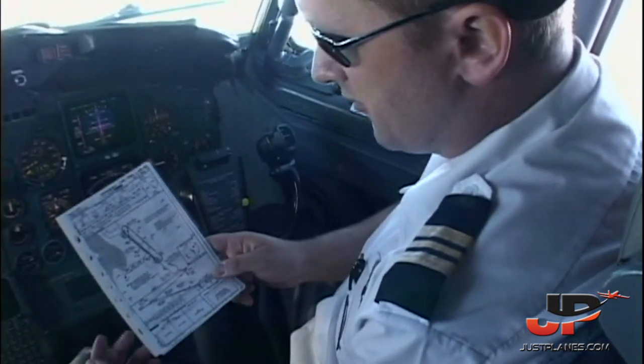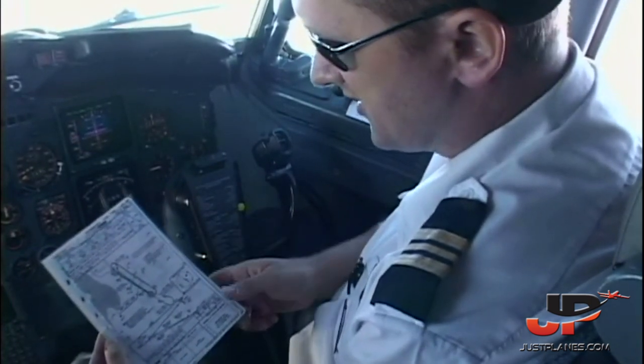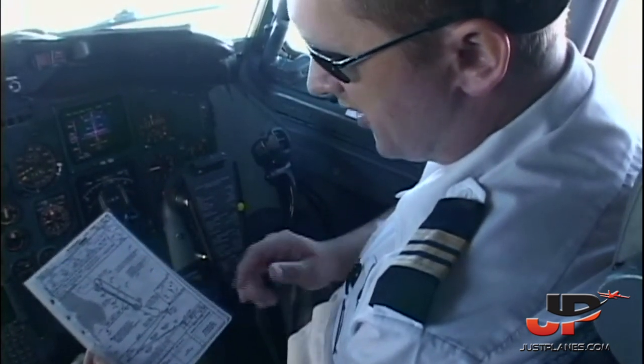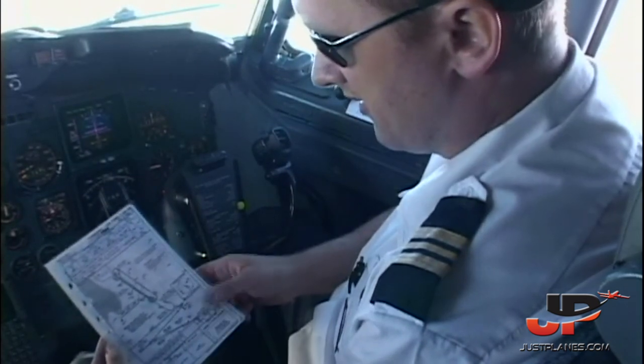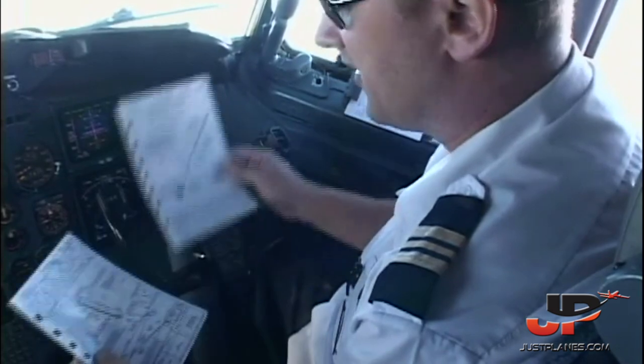The glide slope is a 3.2 degree slope. Most glide slopes are around 3 degrees, so this one's a little bit steeper. And we'll have poppies on the left and the right of the runway. RVR required is 550 meters, but we've got beautiful weather.